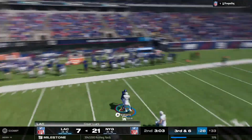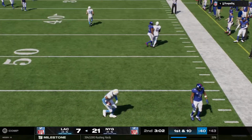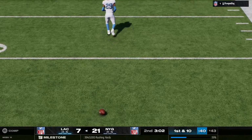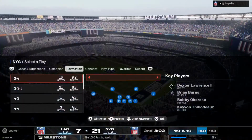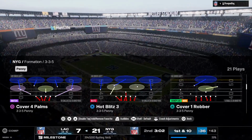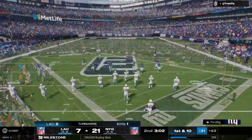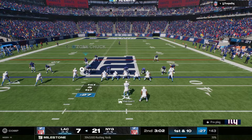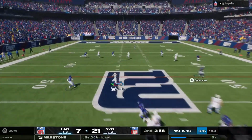But as this game... A throw left side, going to be intercepted. And the Chargers will take over here as they get it up to the 43-yard line. First and 10. Fake the handoff. Now Herbert.